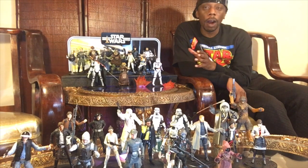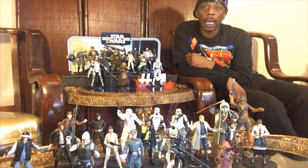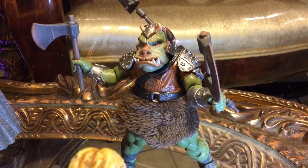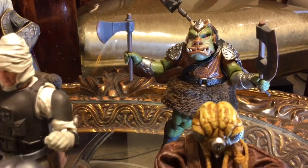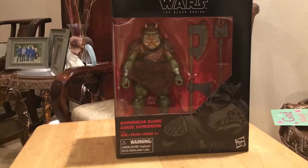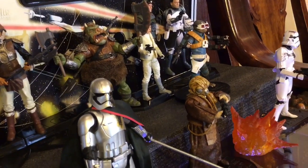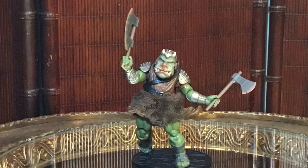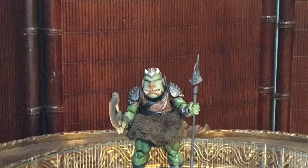Our Gamorrean Guard is our number one top figure for 2018, guys. One of the best Black Series figures ever. Excellent figure. The amount of accessories, the mix of soft goods and molded plastic, the articulation, posability, not to mention the opening jaw feature. Just an excellent, excellent figure, guys. Definitely recommend this figure. One of my favorite figures in the Black Series line ever.